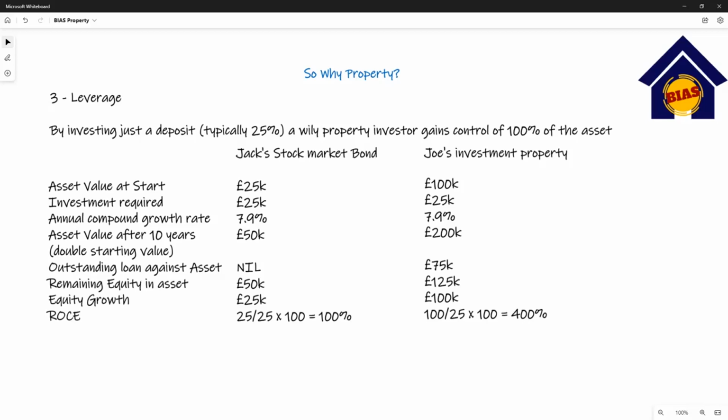Once again, the asset grows as expected at 7.9%. But because the asset value at start was £100,000, doubling after 10 years makes it £200,000 at the end of the term. Right, now unlike Jack, Joe has to take into account the money which he needs to pay back to the lender. He borrowed £75,000, so that £75,000 comes off of his equity increase. £75,000 is paid off, which leaves Joe's remaining equity in the asset, so the amount of the asset that he actually owns outright, £125,000. Now he started at 25, increased to 125, so his equity growth over the period is £100,000.